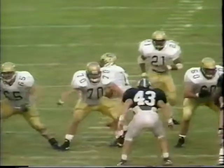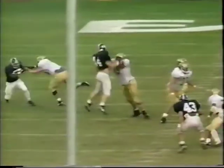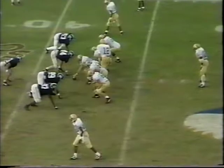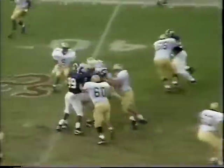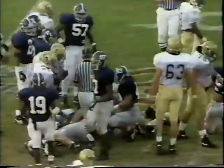Well, watch the pump fake by Greg Ryan here, almost a la Johnny Unitas. Freezes everybody. Beatty goes up. Great vertical jump, catches the ball, and the reason that it's a reception is he's driven out of bounds by the defensive man. You saw the foot down before he went out of bounds. A handoff right up the middle. East Tennessee now just trying to keep him honest with Dixon on the run.